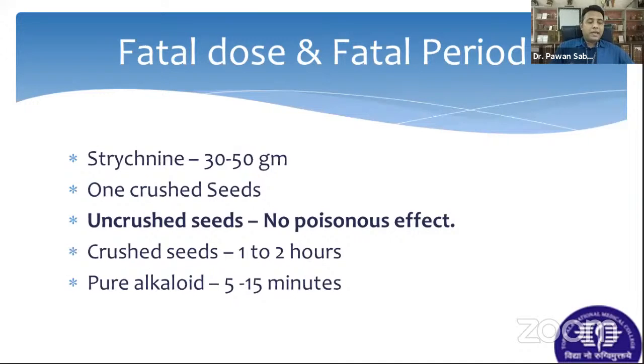Now, after the mechanism of action, the fatal dose. It is very toxic. The fatal dose of strychnine is 30 to 50 milligrams. One crushed seed. An uncrushed seed, as it will not dissolve in the stomach, does not have any poisonous effect. The fatal period for crushed seed is 1 to 2 hours. Pure alkaloid may cause death in 5 to 15 minutes.